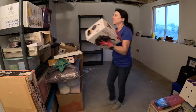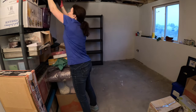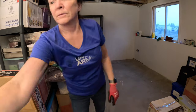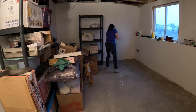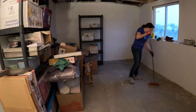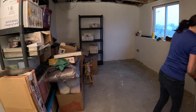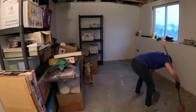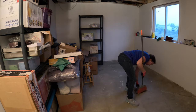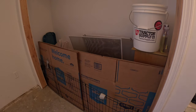Now I need to clear a path to get into the closet. Do you notice that there's boxes on the floor? One has her Cricut in it, and I want to get it off the floor as soon as possible so the water doesn't ruin the cardboard. Now that I can get into the closet, time to declutter and make this her new craft supply area.